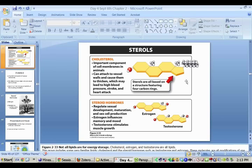Then you may have heard of things like estrogen and testosterone. Those are the sex hormones. They regulate your sex development, your maturation, your sex cell production, which is the production of your egg or sperm, depending on whether you're male or female. Estrogen can affect women's memory and mood, as you can see in the changes in their menstrual cycle. And changes in testosterone can stimulate muscle growth. That's why some men who take steroids get bigger muscles, and we hear of that as a problem.